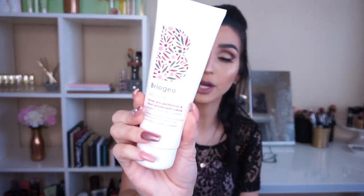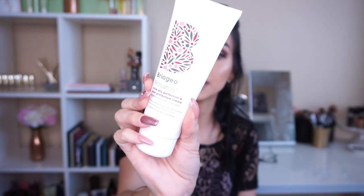So when I am going to apply heat to my hair, you have to use a heat protectant. Either way, I like to go in with something that is definitely going to protect my hair. And this right here is the BrioGeo Rosarco Blow Dry Perfection and Heat Protectant Cream. I like to use this. What I really love about it is that it smells really good. Anything that's going to smell really good on my hair is a plus.